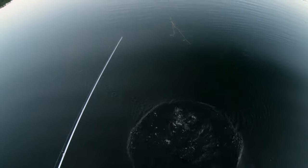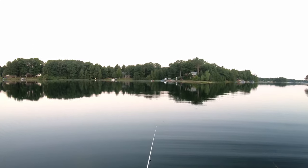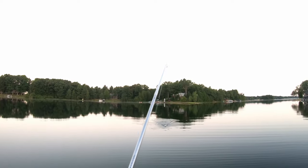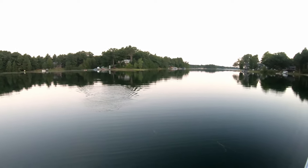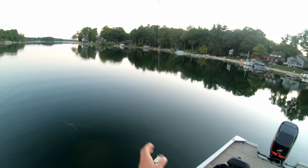Put up a good fight, especially on this ultralight tackle. It's dragging me through the weeds and everything. Still all in the same spot. They're just hitting one after the other. Another one. This one feels good too. Unreal. Ah, he's a little guy. Man, it is just automatic. There must be a whole school of them right over here. Got in the right spot. I almost left too. Almost left.